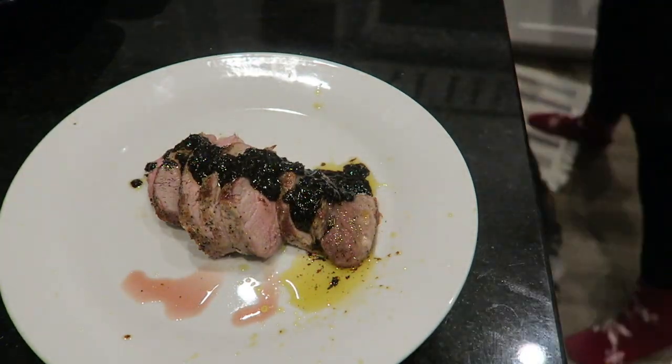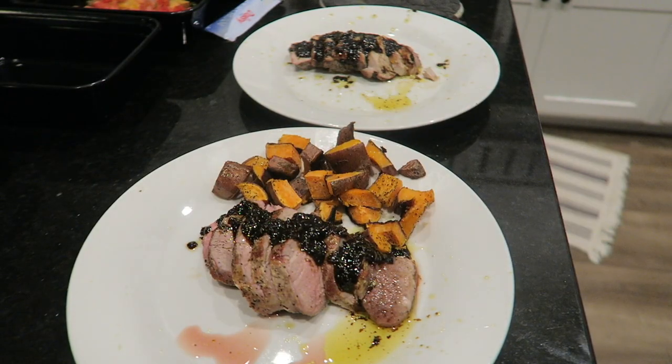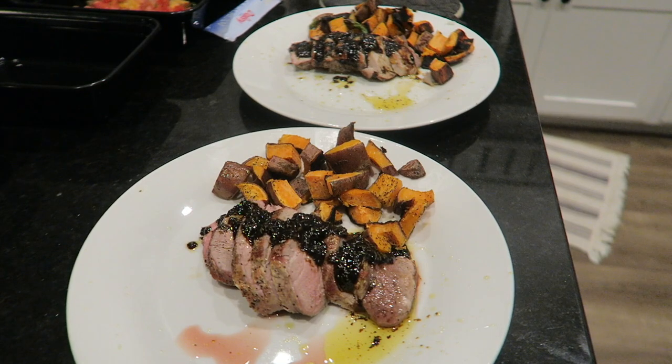You guys, that is going to wrap up my postpartum meal prep. I've got some low carb options here, some higher carb options here.